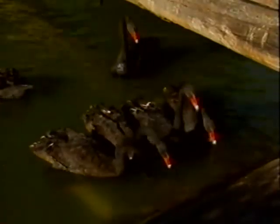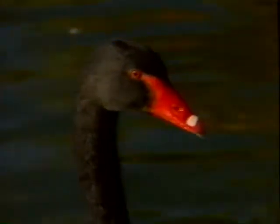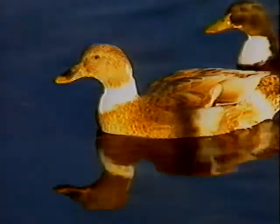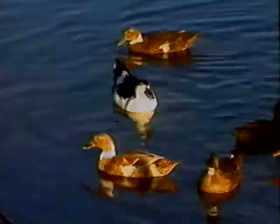Dotted around Tasmania are a number of wildlife parks which attract visitors by the thousand, eager to see animals and birds, many of which are unique to Tasmania, many of them eager to be fed and cuddled.